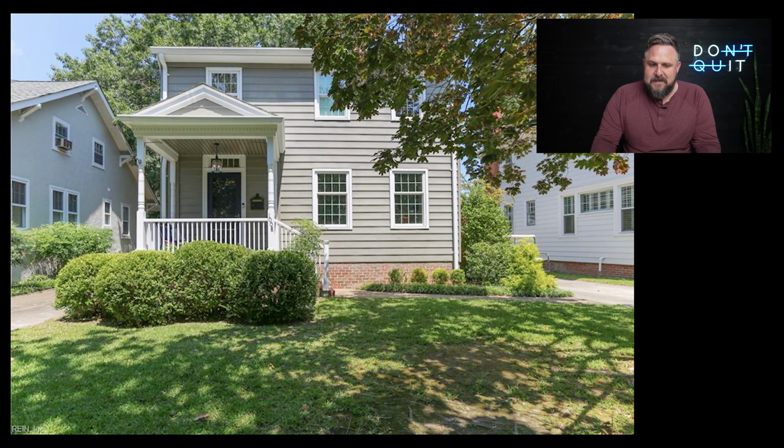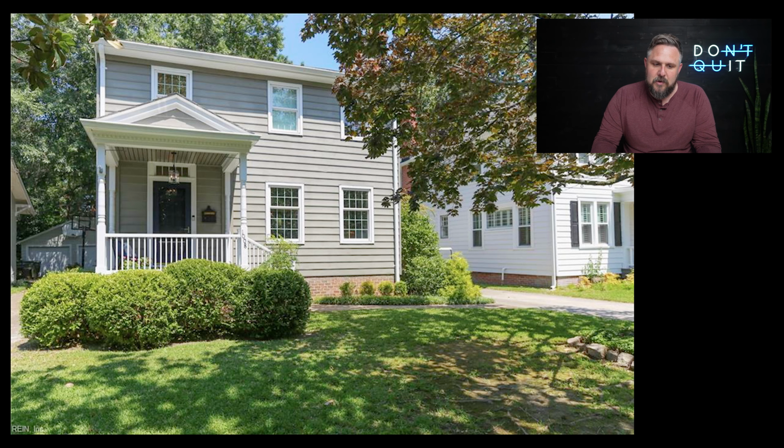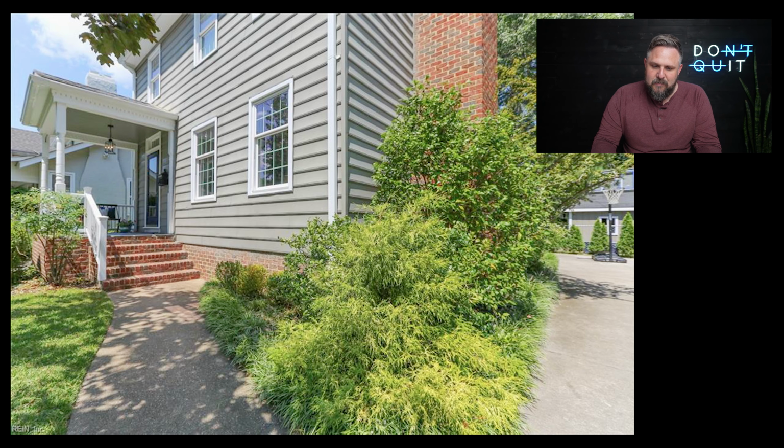As we're looking at the exterior here, you can see that they added a little bit onto the front porch. These don't always have these kind of deeper front porches on them, but it's a cute little place. Brick skirts, you can see double fireplace. It's got a driveway.